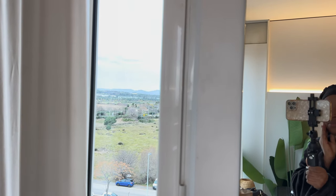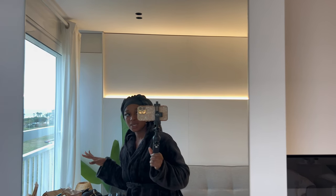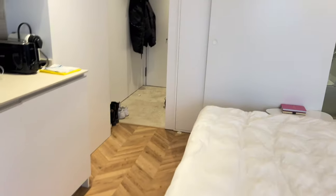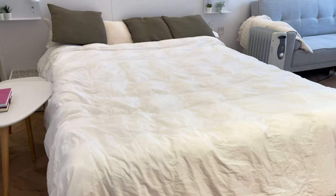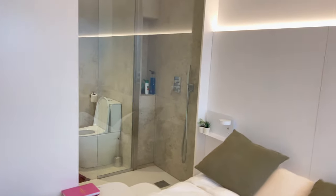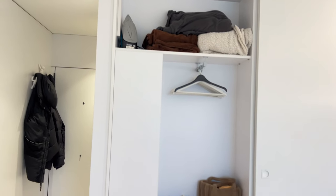Let me show you guys from here. Look at me. Hello. Okay, guys. When you enter first, this is the bed. That's my room, that's the bedroom. And you can as well close it. This is where you close it. When you close it, here will be open. This is like the wardrobe.